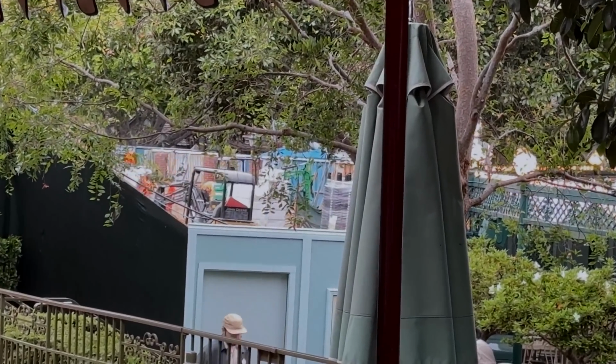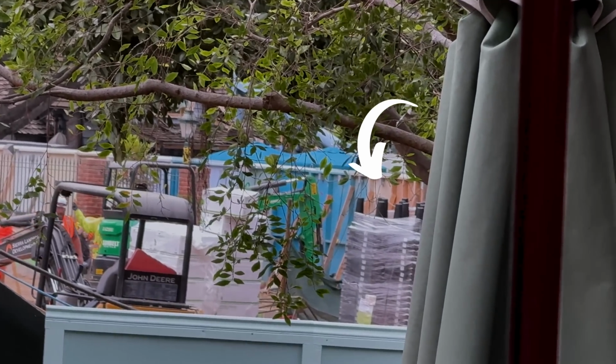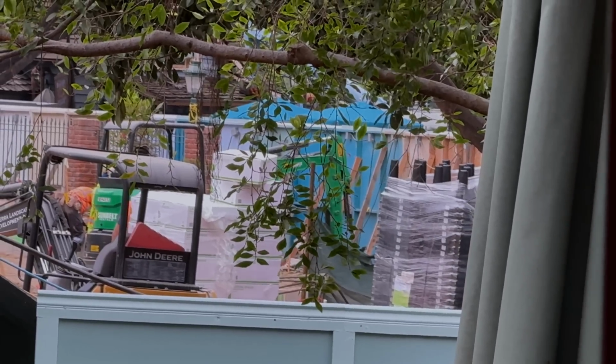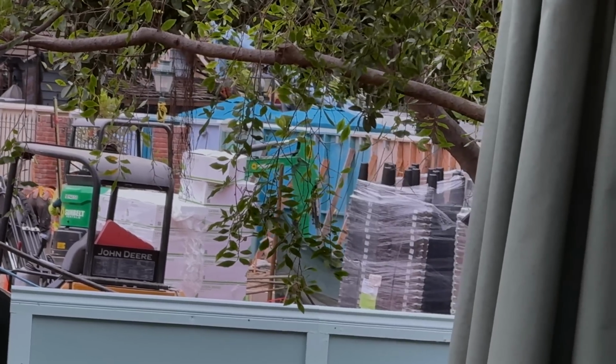And on the right, we've been advised that those are Silva cells. You install these around a tree to allow for root growth, especially in a situation like this where there's going to be a lot of concrete. These Silva cells help to improve root growth there. I think we're going to know which tree that is in just a little bit. But before we get there, let's take a look at Critter Country.